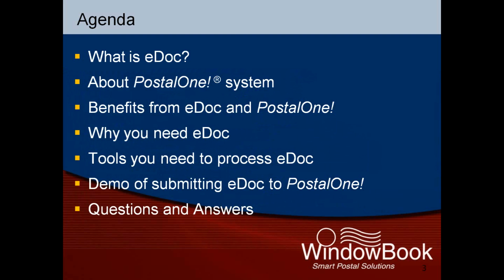The specific agenda items that we'll be covering during today's webinar: what is eDoc? A little bit about the Postal One system. The benefits, both to the Postal Service and to mailers, of using eDoc and Postal One. Why you should be using eDoc. The tools you need to process eDoc, and a short demo showing how electronic documents are submitted using Postal One. We'll then wrap up with a Q&A session at the end.